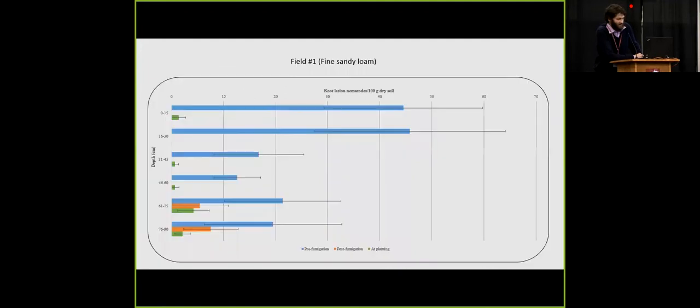And what we found with this is that from this first field, we have a fine sandy loam soil texture. And on this graph, the blue bars indicate nematode counts from pre-fumigation samples. The orange bars represent post-fumigation, and the green bars represent at planting. So we see a large reduction in this upper soil profile after fumigation, but what we don't see is any reduction at those lower depths. What we also see is that even at planting, there are some nematode populations still present.